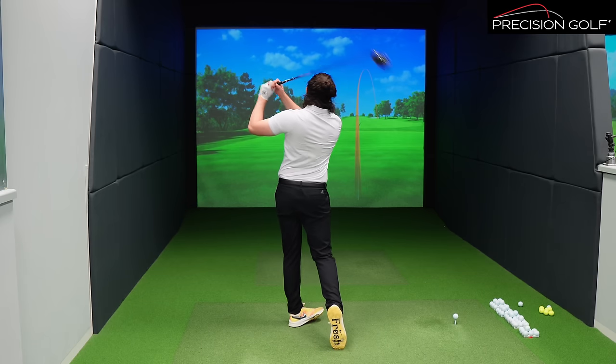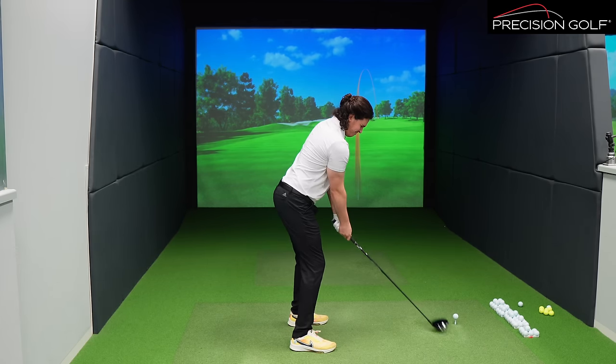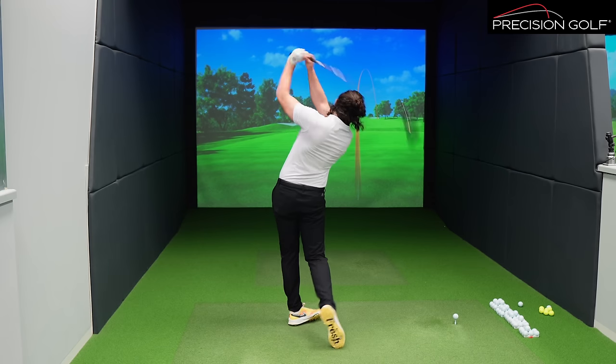But if it's the shaft we think it is underneath the wrap, it's not dissimilar on weight, but a slightly different balance point.